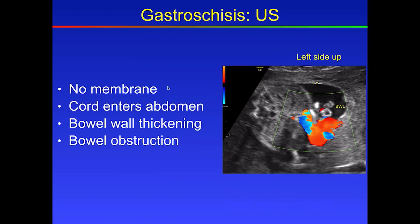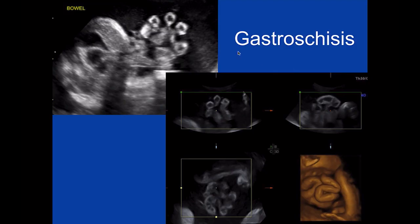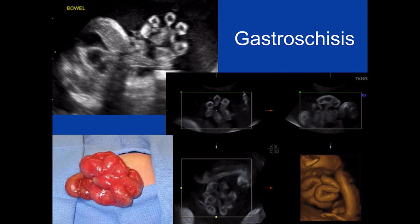So the findings for us on ultrasound is no membrane. You just see these loops of bowel out that look like, I would say, cauliflower-like or finger-like projections. They may have thickened bowel loops, and they may end up with obstruction due to an atresia. So here's some thickened bowel loops floating around out there. And on this rendered picture, you can kind of see these bowel loops very well because of the fluid. And this is what it looked like after birth.